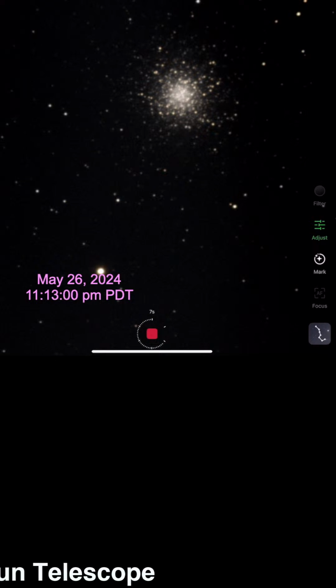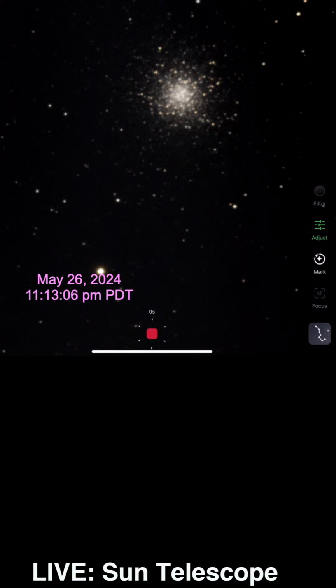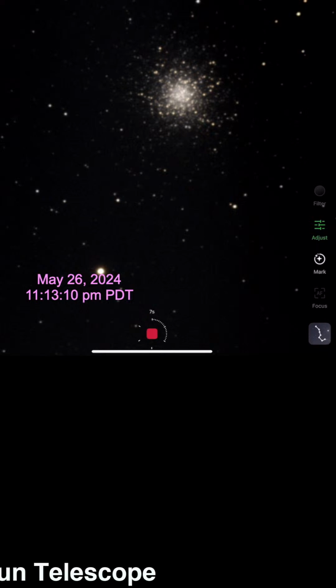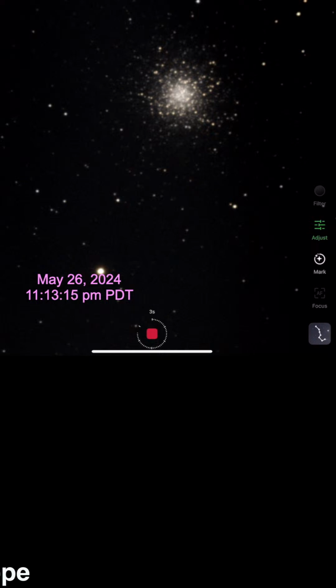There are several hundred stars in M13, the Great Globular Cluster of Hercules, that we're looking at right now. It's crazy, because if we tried to count them, I don't think we'd even count 200 or 300 in this little frame.